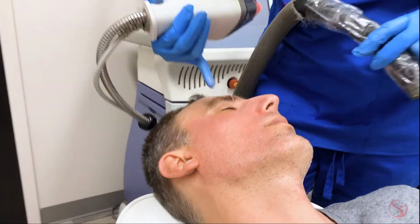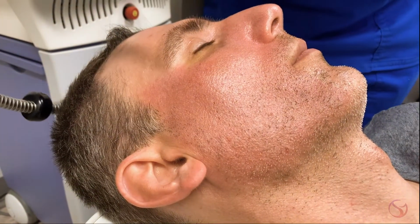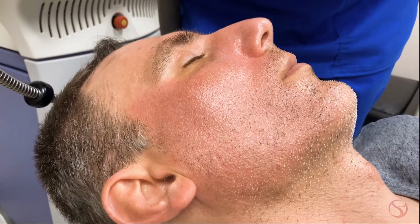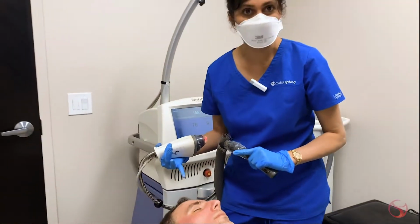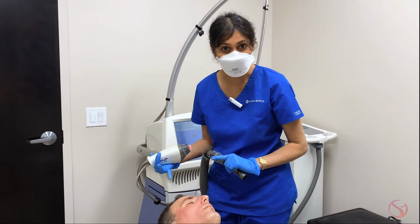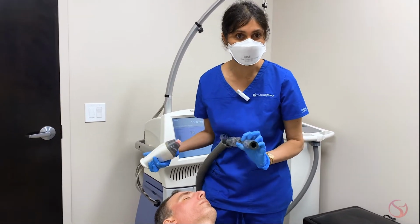If I put all the little dots together that we've created, we've probably covered about 20% of the skin surface. So I do recommend repeating this procedure 4 times to get the very best results, because at that point we've probably covered about 80% of the skin surface.